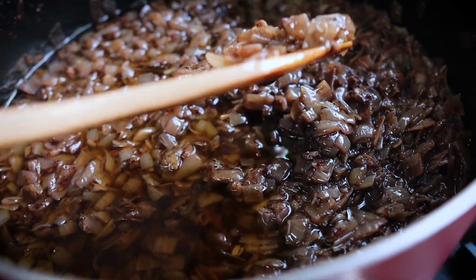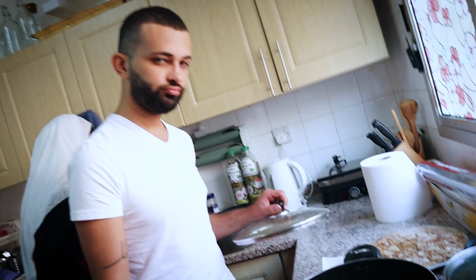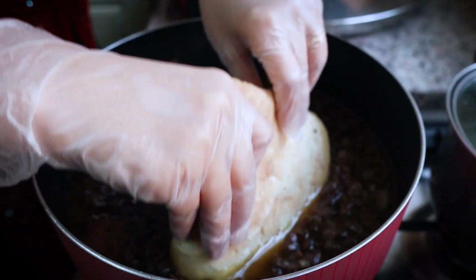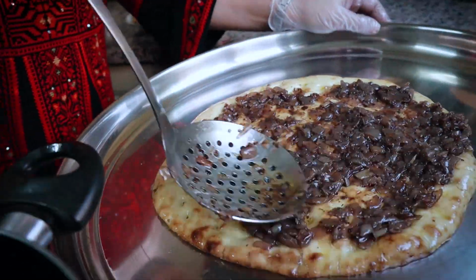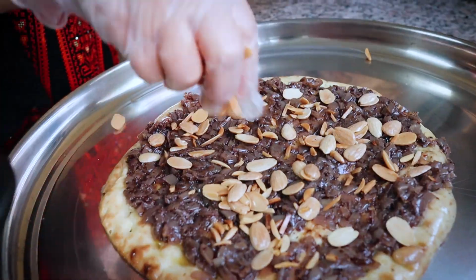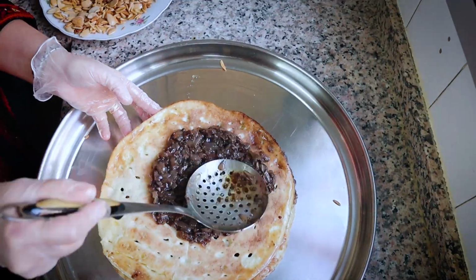So after the onion gets chopped and you put it in the pot with all the oil, this would be your final result. Amazing, but look at that. It's caramelized, but still has texture, guys, and that's what I was talking about. So when you bite into it, you can still feel the onions. Look at that, amazing. Look at that, peeps. I mean, lots and lots of onions.